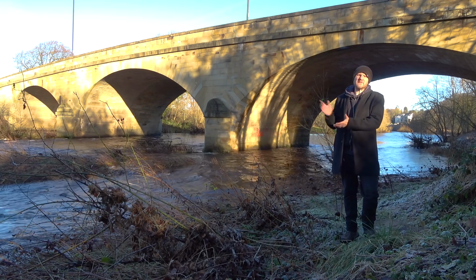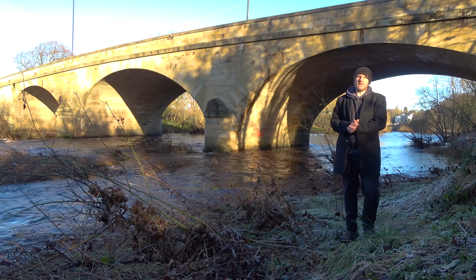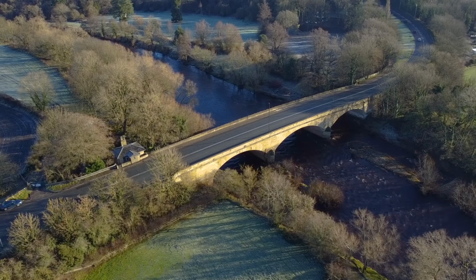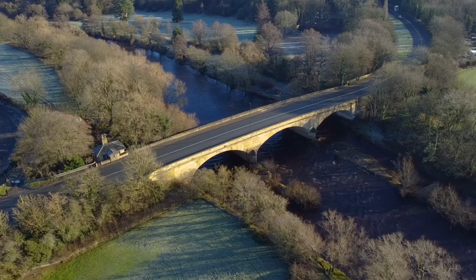The Blackwell Bridge is of sandstone construction and has 3 arches. It was built in 1832 and at the time offered a much quicker route into Darlington. There were only 2 other options if you wanted to cross the river, both some distance away at Piercebridge and Croft-on-Tees. The bridge's construction was welcomed by all because it seems people had been attempting to cross the river here on foot, leading to disastrous consequences.